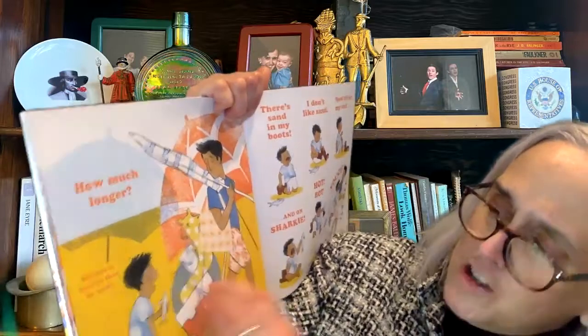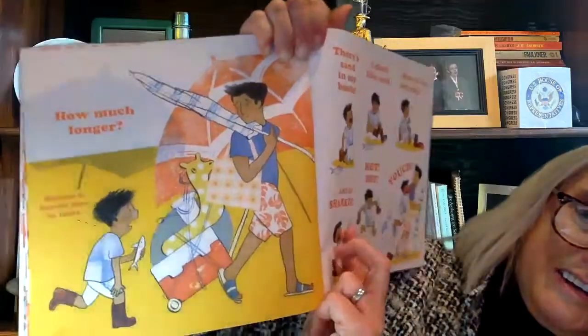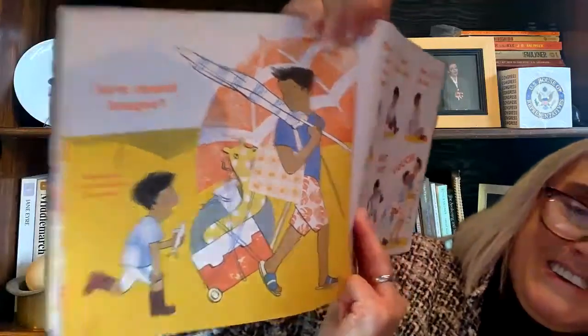There's a lot going on this beach. And they're walking. How much longer? Sharky is heavier than he looks. Who's carrying the heavy stuff, really? Do you think the dad is? I think he's mostly just worried.